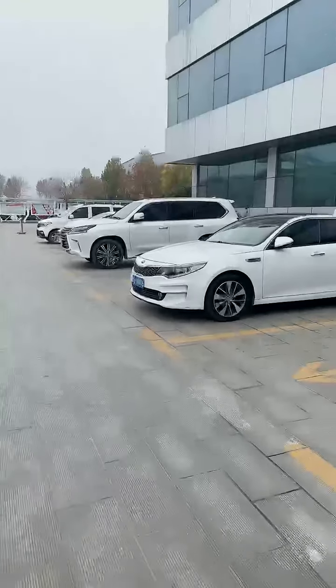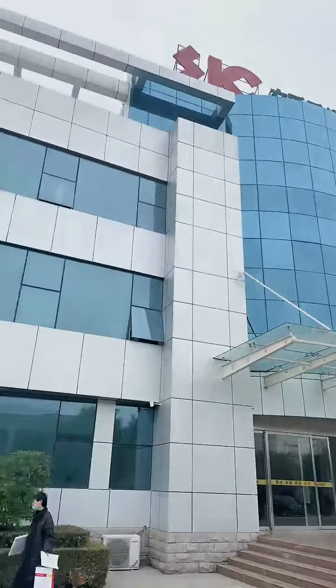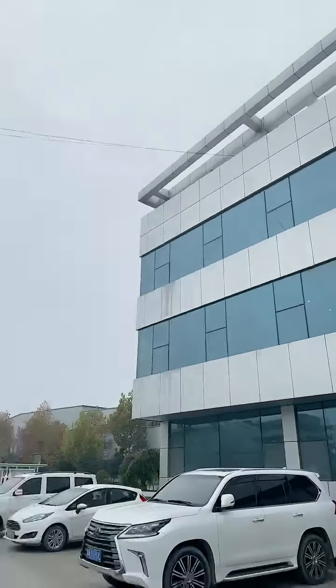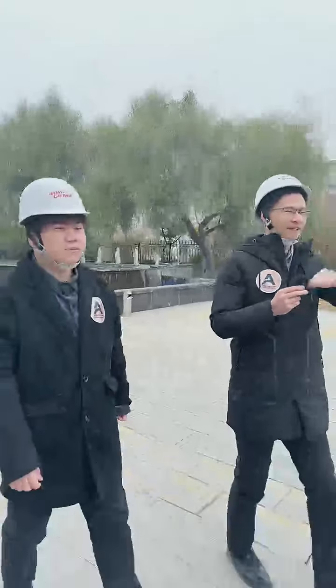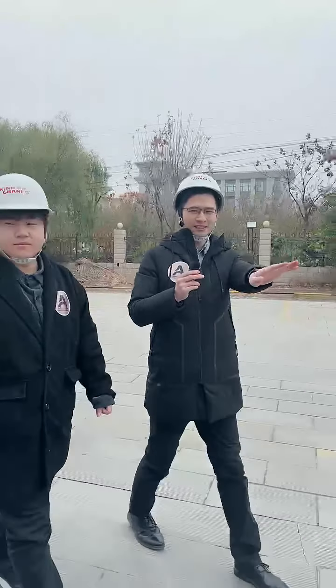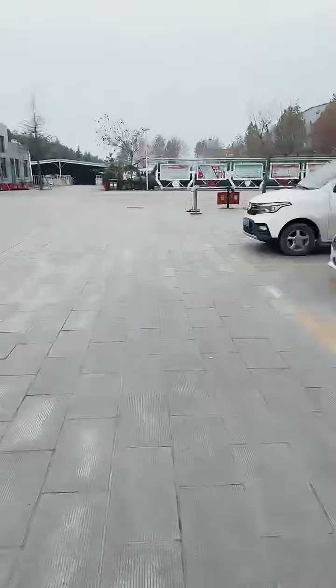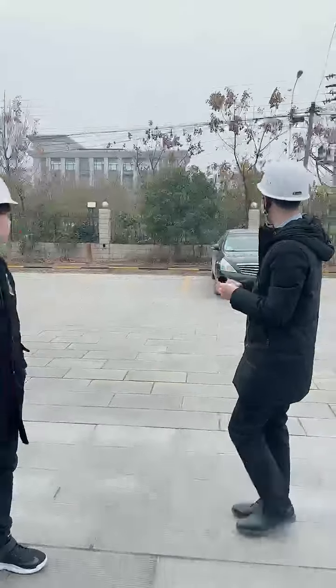And as you can see, this is our office building. Just now we stood in our office building, and this is our parking area. This area is for customers, and you can take a view of this. This is for customers, and this is out for customers.